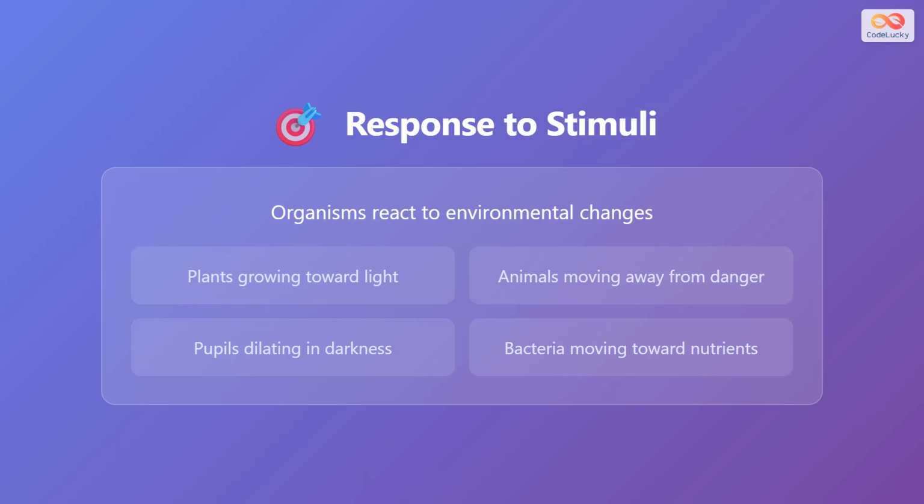Even bacteria can sense and move toward nutrients in their environment. This ability to respond to stimuli is crucial for survival. It allows organisms to find food, avoid danger, and adapt to their surroundings. Without this characteristic, organisms couldn't interact with the world around them.